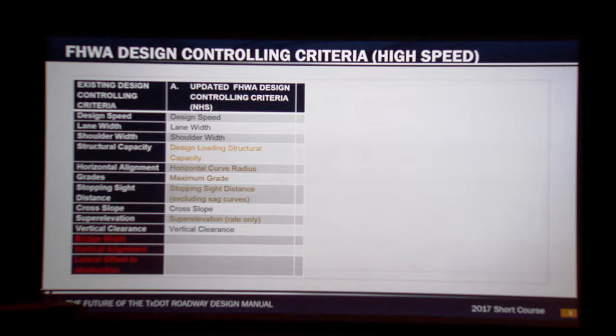So on the left here, you see the original 13 existing FHWA controlling criteria, and on the right, you see the remaining 10, and the three at the bottom are going to be removed in the future: bridge width, vertical alignment, and lateral offset to obstruction.